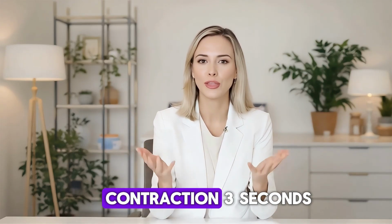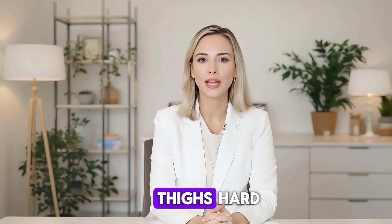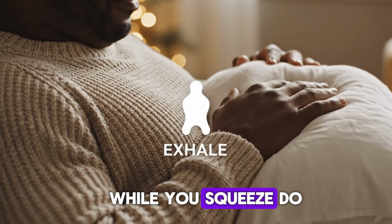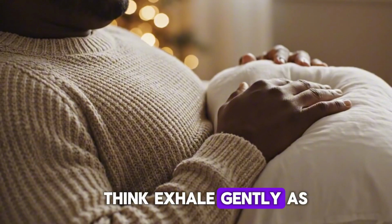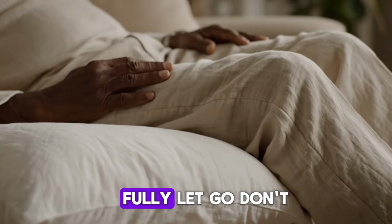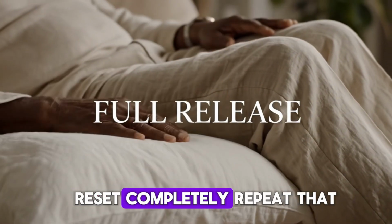The contraction, 3 seconds. Squeeze the pillow with your knees or inner thighs hard, like you're trying to compress it. While you squeeze, do not hold your breath. Think: exhale gently as you squeeze. The release, 2 seconds. Fully let go. Don't half relax. Reset completely.